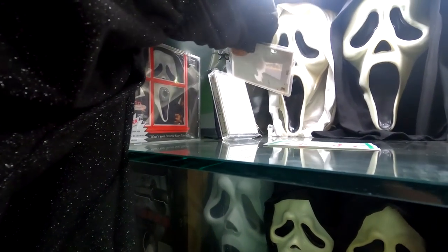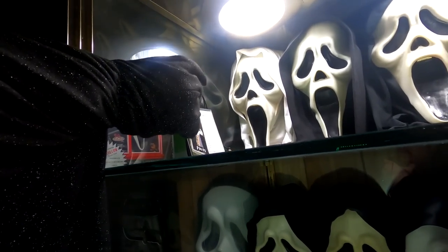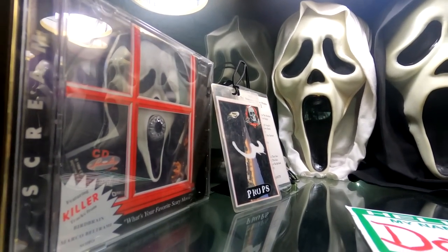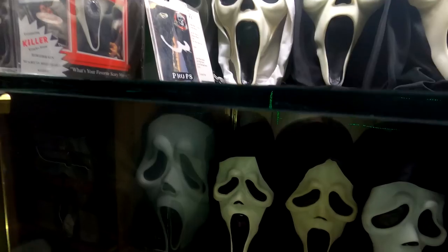But if you look on the back of the prop pass, it does have a bloody thumbprint, as you can see, near my thumb. This is Skip Crane's prop pass from Scream 3. This is a one-of-a-kind piece. Really, really cool production on-set piece.